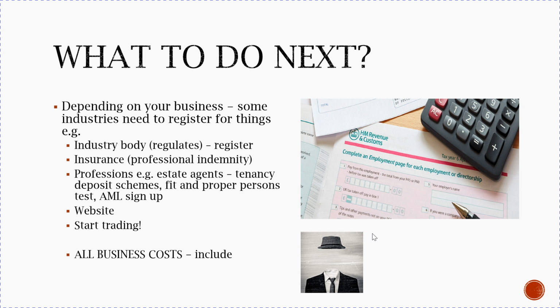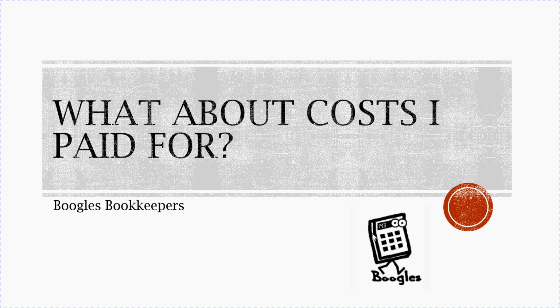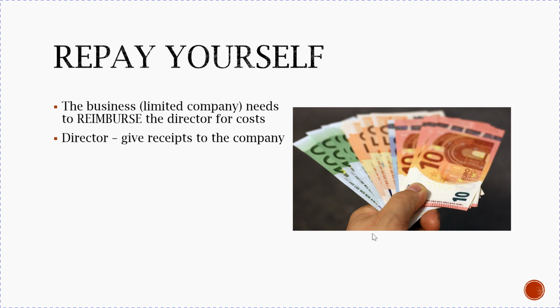But regardless, whatever costs you have incurred as a business owner, as a director of your limited company, all those costs can be included in your accounts because they are business expenses. So always keep receipts of all the things that you're spending. Now, a question I often get is, what about costs that I have paid for myself, individually, but which were for the limited company? What happens there?